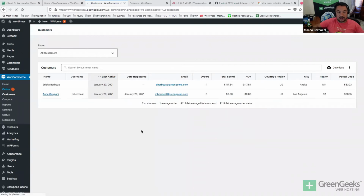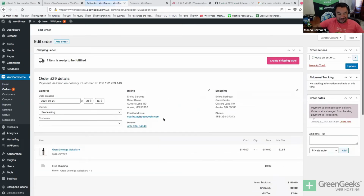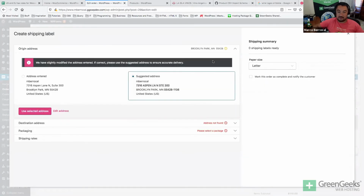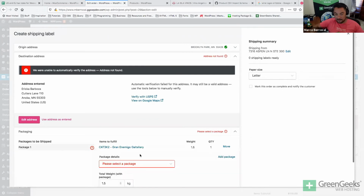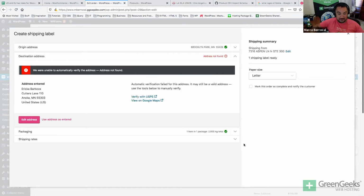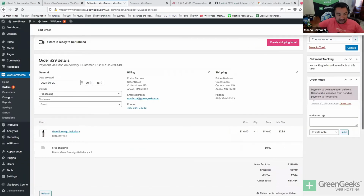If I go to orders over here, I can still see it. And if I go and click on it, let me see if the shipping stuff is working this time. Create shipping label. Please select the valid package. Address not found, of course. Okay, I'm having an issue with the address, so I'm going to select the box over here. Use these packages, and the shipping rates. I think it's not going to work because I did not do it properly. Yeah, correct. No, it's okay. So that's it for customers.